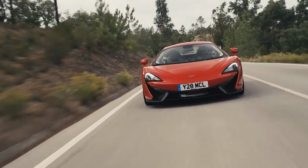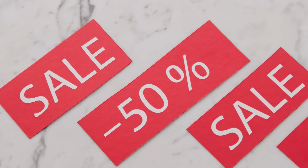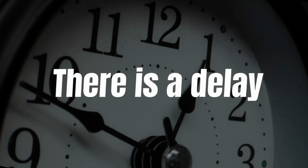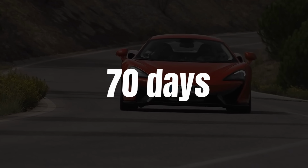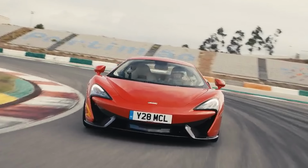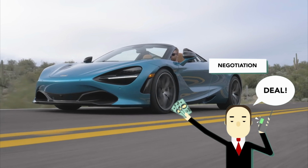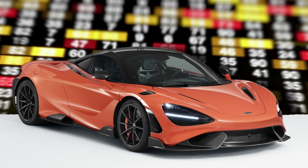So if you're in the market for a McLaren, you can of course use this to your advantage. Price adjustments for cars that have been advertised for sale for a while might of course come down with a delay. After all, that's not something that a dealer likes to do. On average, a 570S is for example advertised for sale for 70 days. So the closer the cars come to that point, the more likely it is that prices will be reduced or that you can use it during your negotiations. Now when it comes to newly advertised cars, one would expect that they are aligned with the current market prices.